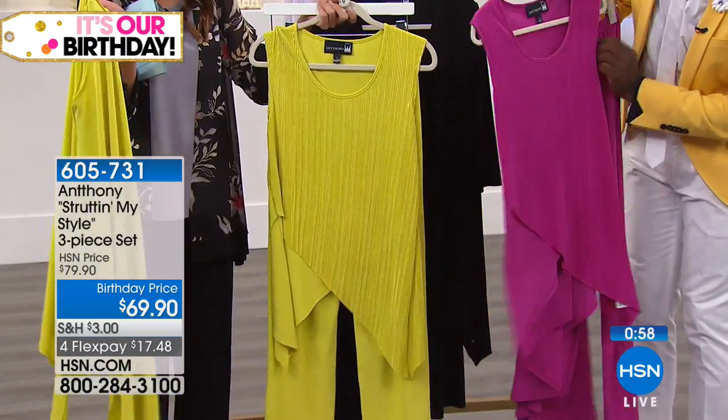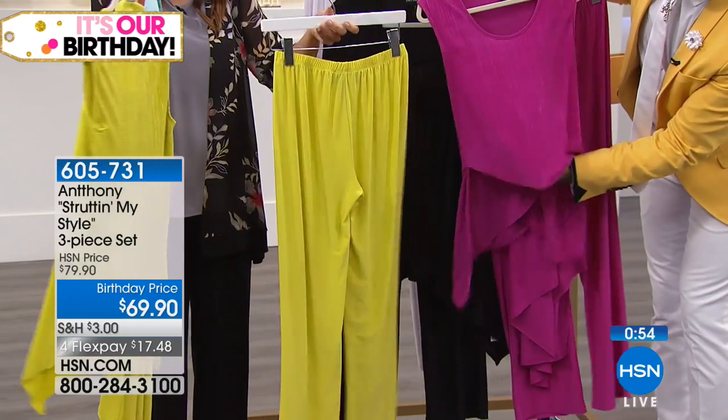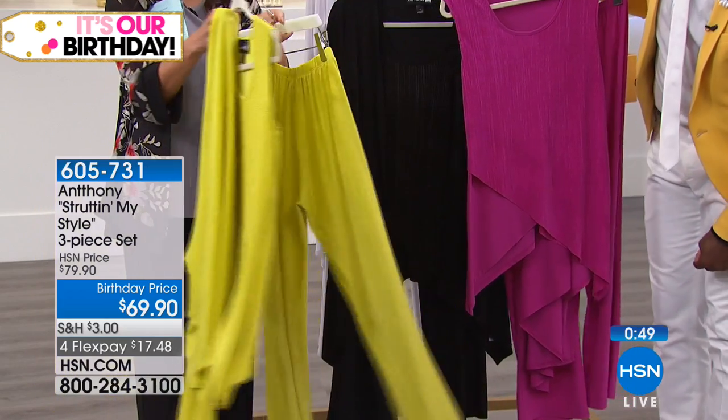And today you get all three pieces. The tank, the beautiful cardigan, and the full length pull-on pant. It's a straight leg with an elastic waistband. We spend a lot of time fitting.